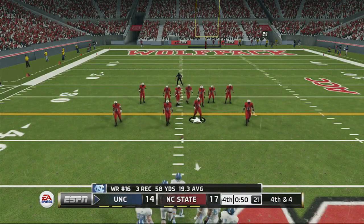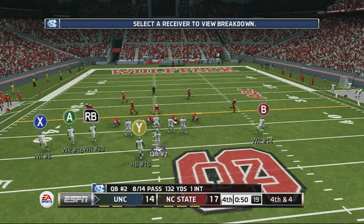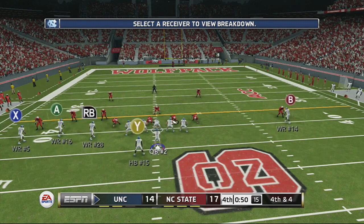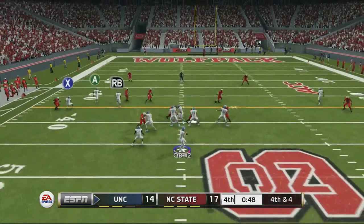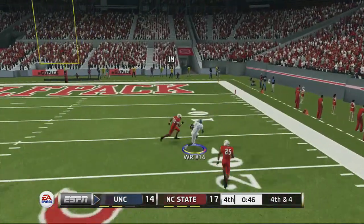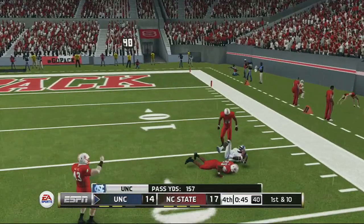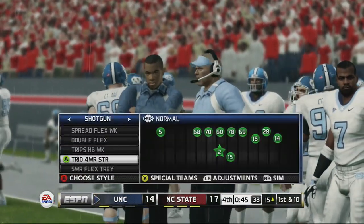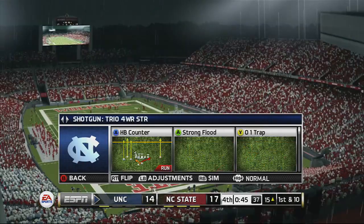Looks like they're going to go for it on fourth down. Under a minute left in the game. Quick out to his receiver, and he's taken down at the 15. North Carolina is going to have to use their second time out of the half. 15-yard line. First down.